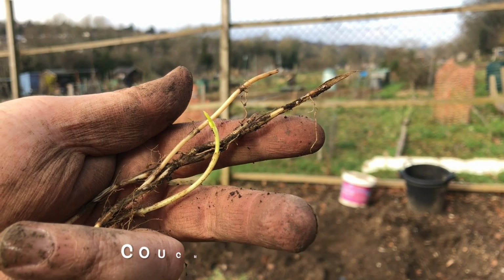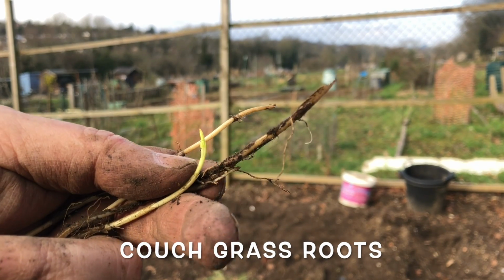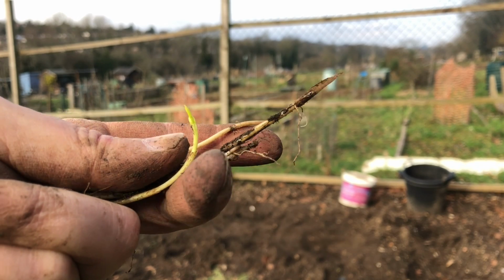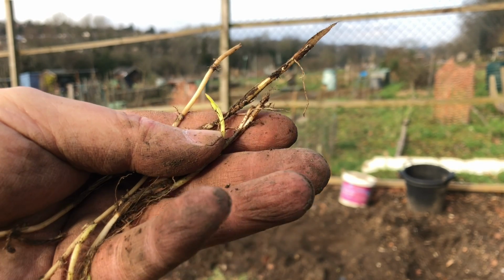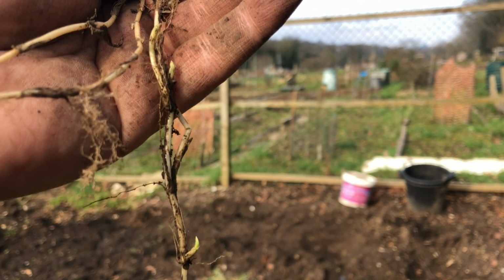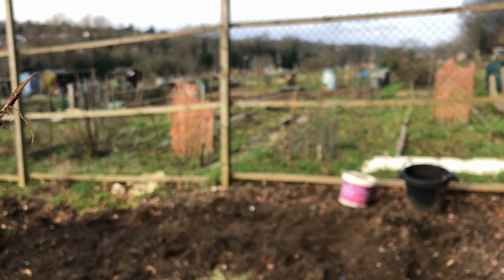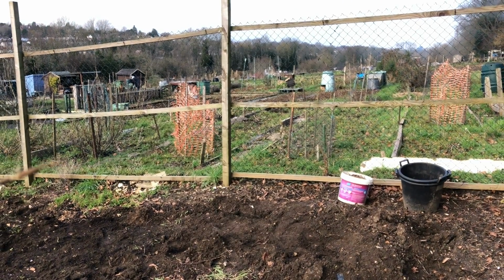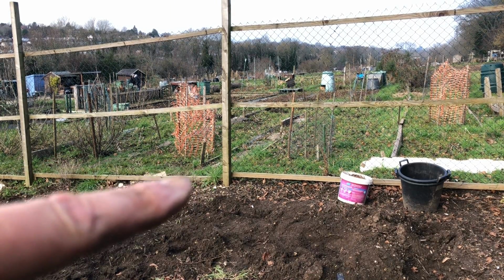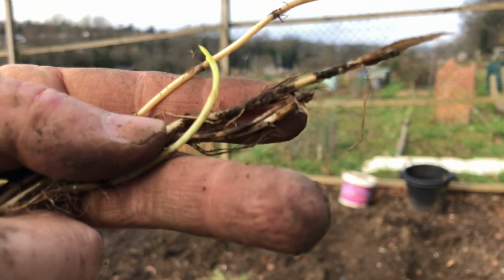Okay, this is couch grass, and it has these rhizomes that go just below the soil and go up to 1 metre, sort of 3 feet along the bottom of the soil, and they push up and they push along, and they make these tufts of grass you see along the fence line, for example, like this one here. This tuft of grass has come from a root like this.